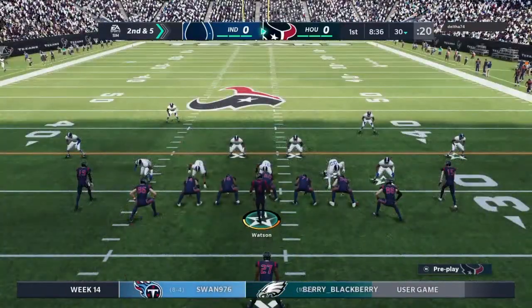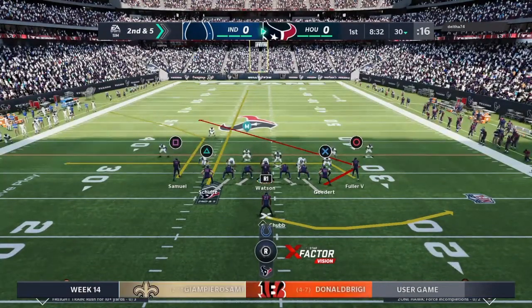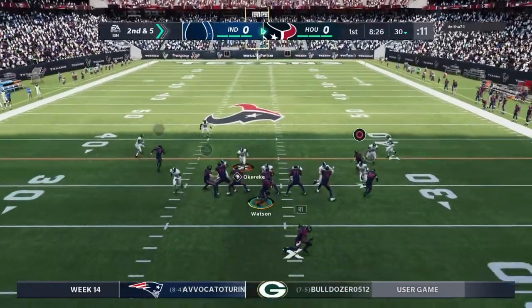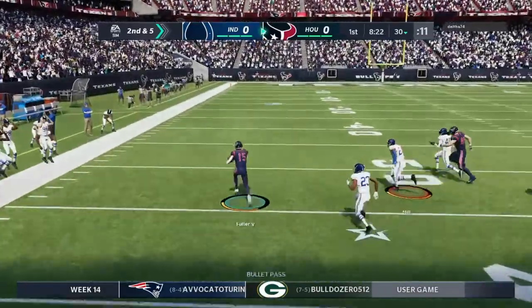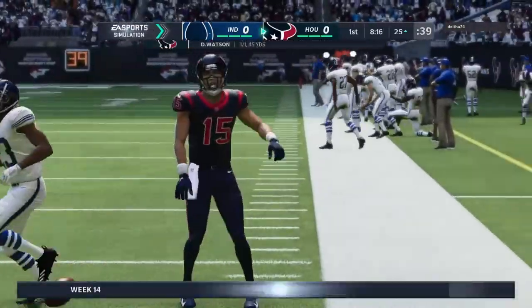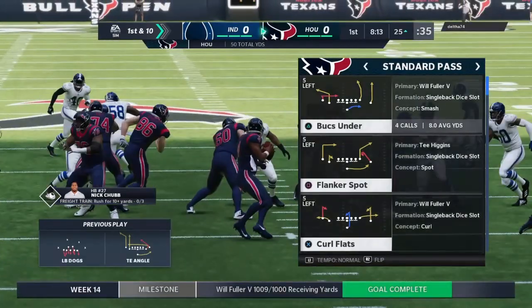Ball on the 30. They'll come up with a 2nd and 5. To throw is Watson. Firing quickly here, and that's complete. Will Fuller, nobody there to stop him. And they do finally get him, but he takes it to the 25.